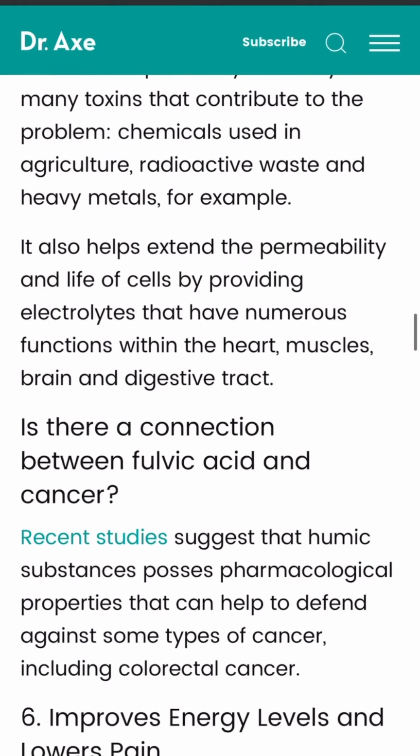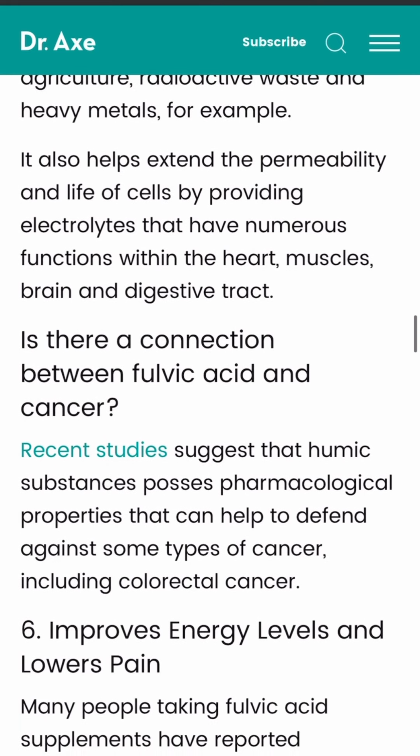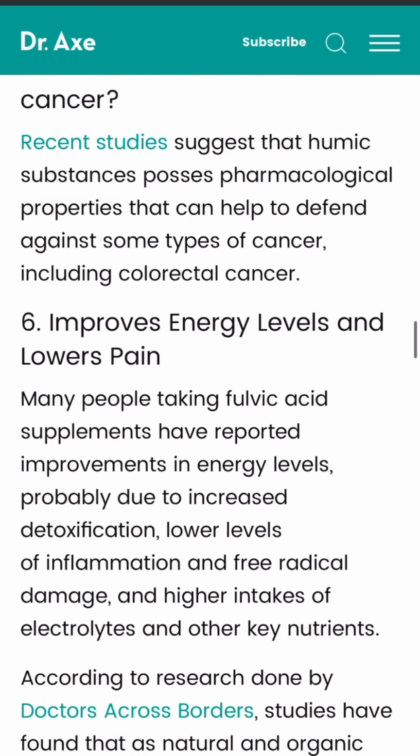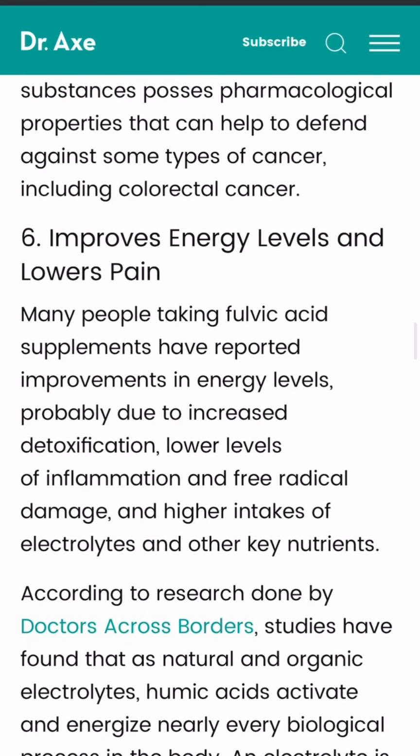Is there a connection between fulvic acid and cancer? Recent studies suggest that humic substances possess pharmacological properties that can help to defend against some types of cancer, including colorectal cancer. 6. Improves energy levels and lowers pain.